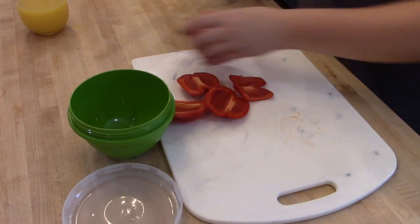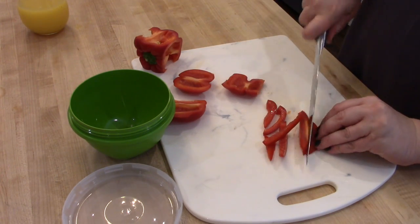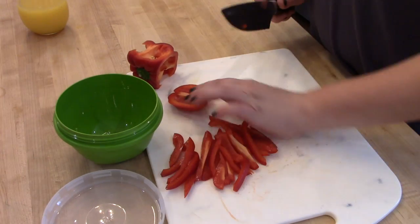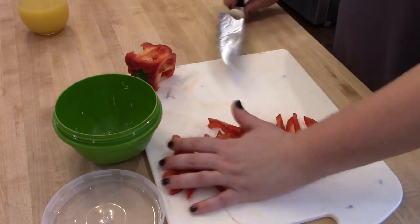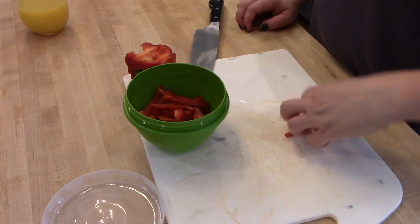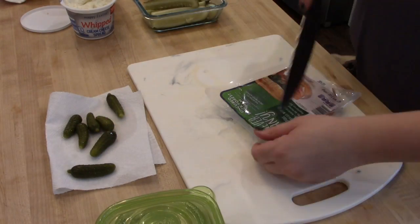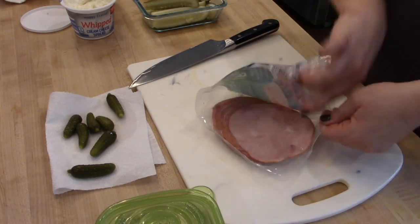I also had a red pepper in the crisper drawer that I wanted to get prepped. Again, I didn't really have a plan for this, but I like to go ahead and slice that up and stick it in the refrigerator. Then I can use it for dinners and snacks and salads during the week.